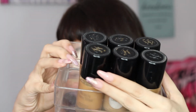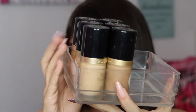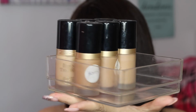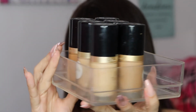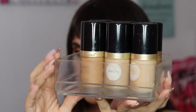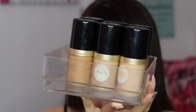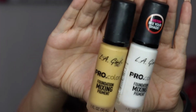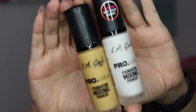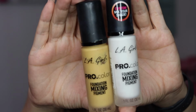Then the second foundation that I adore for my makeup artist kit is the Too Faced Born This Way. I've gone through a few of them. I need to replenish it, and I need to finish 2 shades that are not great shades for my kit and replace them with shades that go more for my Latina clients. And then here I have 2 mixers. These are the LA Girl Pro Color Mixing Foundations, and I use the yellow one, and the white one is about to be done and I will need to repurchase.